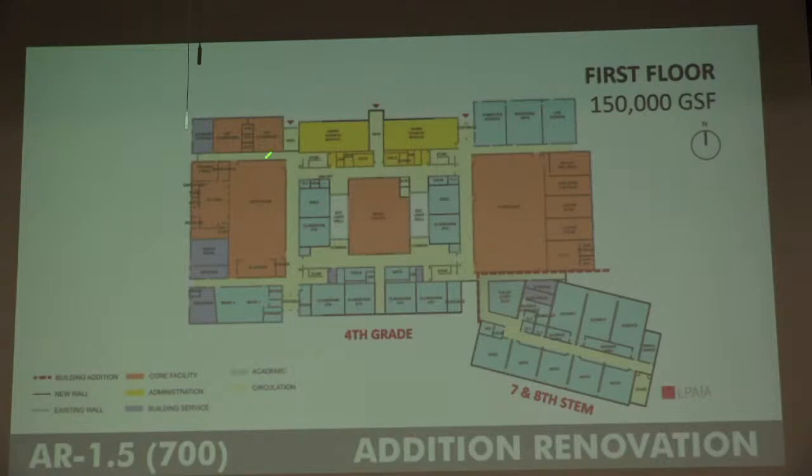Rather than taking over this existing admin area, we would convert this to the art classrooms. The great part about this structure is that almost all of it has great clear spans from the exterior wall to the corridor wall. So to achieve all this, we'll be removing all those interior partitions. The other thing that is the same as all the other options you saw is that we'd be completely recladding the building. Some of you might ask, what does that mean? That really means it could still look like brick. We could go back with metal panels. Really, we can re-envision this building.